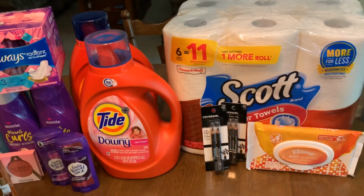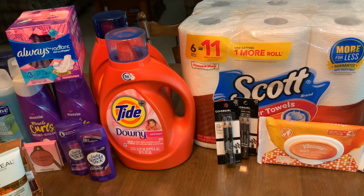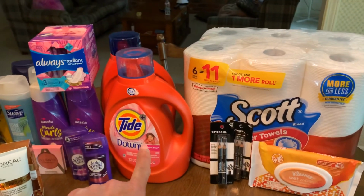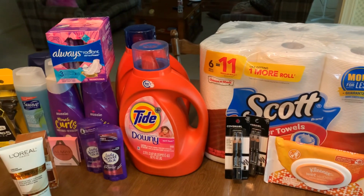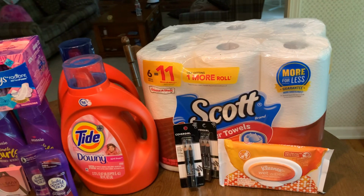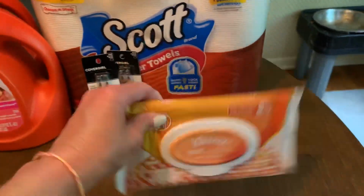All right. So the household deal is spend $30, earn a $10 extra buck. So what I got, let me see, where did I write it down? I swear I wrote it down. Yes. Everything I got here, these were on sale for $11.94. These are the big guys, the 92 ounces. They had no 100 ounces. So I got the 92 ounces. The Scott is on sale for $5.49, and we do have digital coupons for 50 cents off. And the Kleenex is on sale 2 for $3. And you can see, hello, I got 1. OMG.